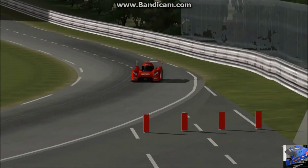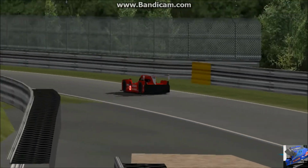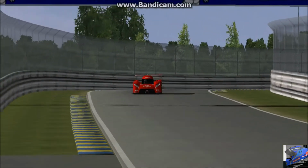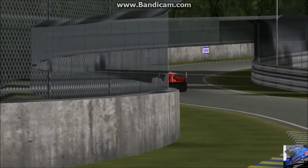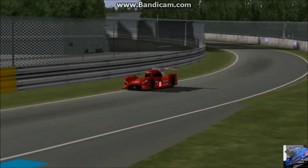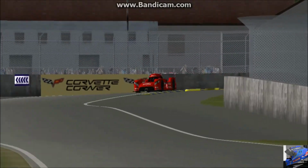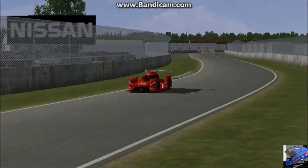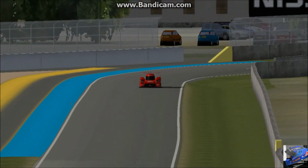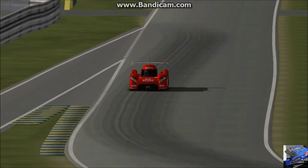I mean, look through the Porsche curves, look at the entrance to that. Not a hint of understeer through the second part. There was a bit through here. The camera didn't really show any justice. But yeah, there was a lot less understeer than I thought there would be. This car recorded a lap time of 3 minutes 46 seconds around here, which is actually a pretty good time for me at Le Mans on Rfactor.